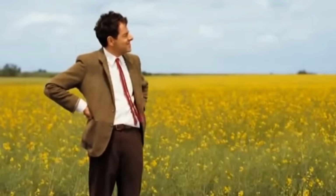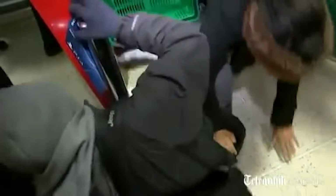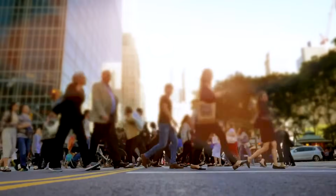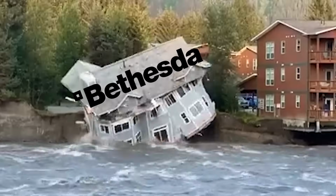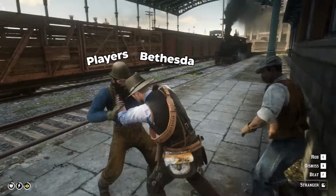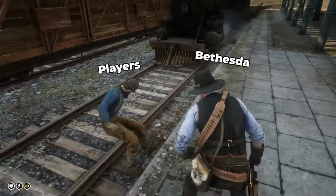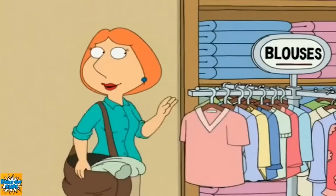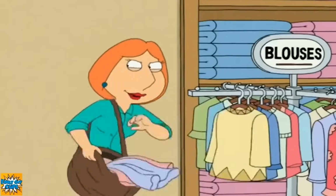But after 4 long years of waiting, fans finally got the newest Elder Scrolls title in 2006, Oblivion. However, without anyone knowing, this was when the downfall of Bethesda slowly began. This would be the beginning of the end. And over the next almost 20 years, they turned into the company that is less worried about their games than about the question of how they can cheese as much money out of their fans.